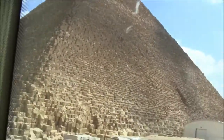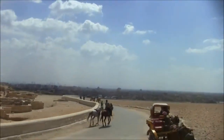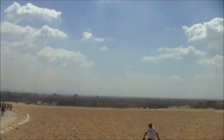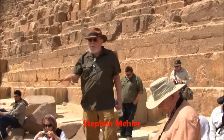Absolutely. So leaving the Great Pyramid behind, Cairo in the background, and heading towards the second pyramid, Khafre, so-called. Wow. These below you are pavement stones. This was purposely laid to level the plateau. So this is artificial stone, everything you see.